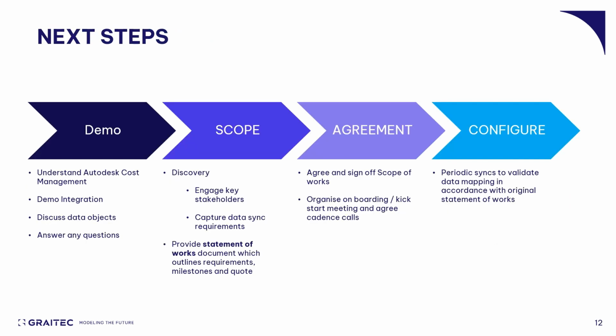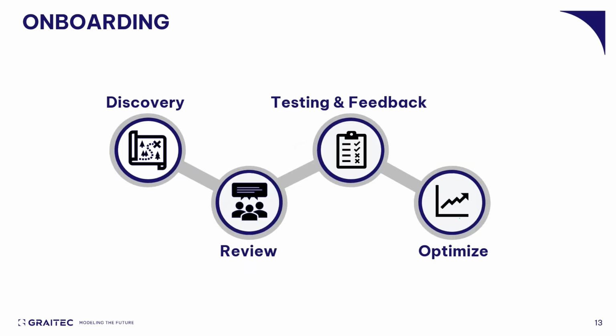So for those of you that are interested, what do some of the next steps look like when setting up an integration? Well, today we've given you a very brief demo. I'm sure you want to see a little bit more. We then move on to a discovery, and this is a really key stage for us because this helps us to create a statement of works.